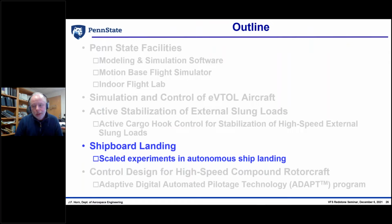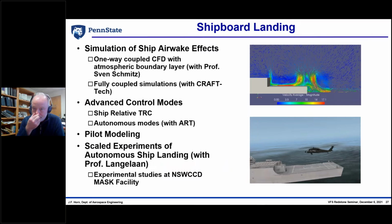Okay, so moving on, I'm going to talk about shipboard landing. Next slide. Again, a topic I've worked on in a variety of projects.